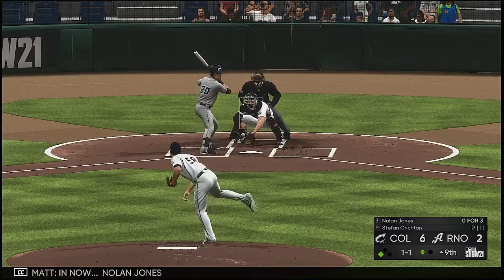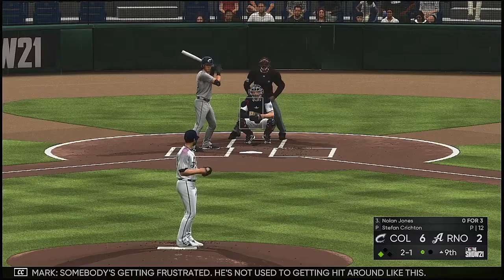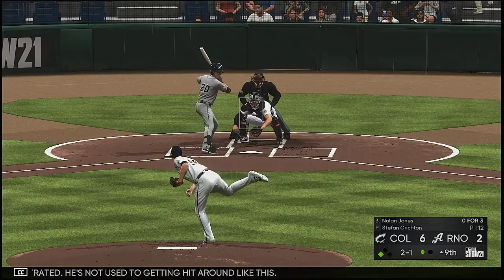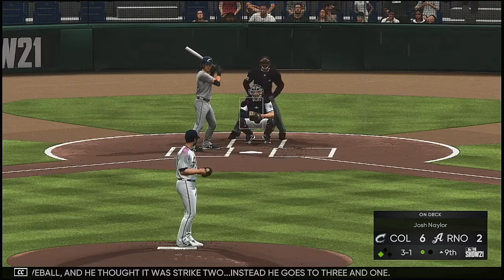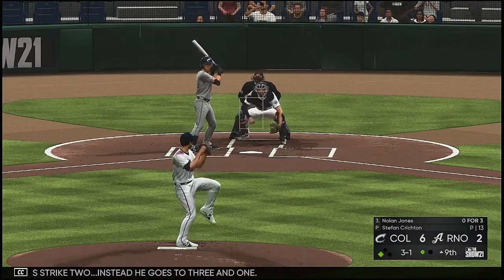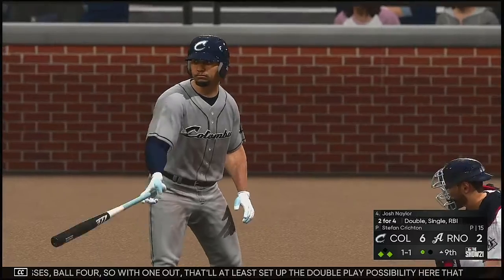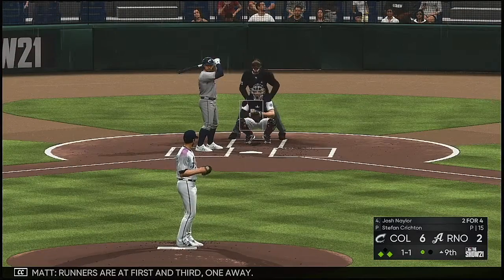In now, Nolan Jones changes up on him, but that's in the dirt for a ball. Somebody's getting frustrated. He's not used to getting hit around like this. Curveball, and he thought it was strike two. Instead, it goes to 3-1. And that misses ball four. So with one out, that'll at least set up the double play possibility here that could get them out of the inning. Runners are at first and third, one away.